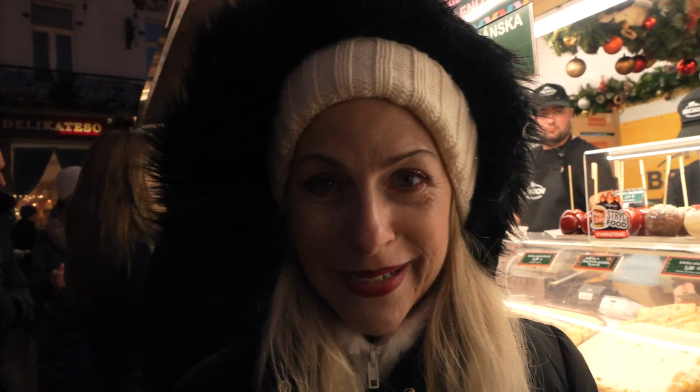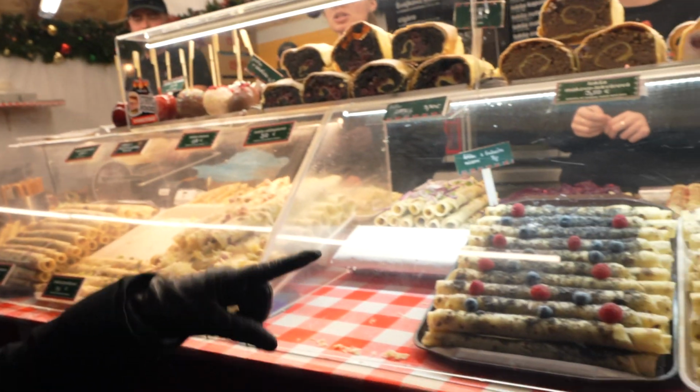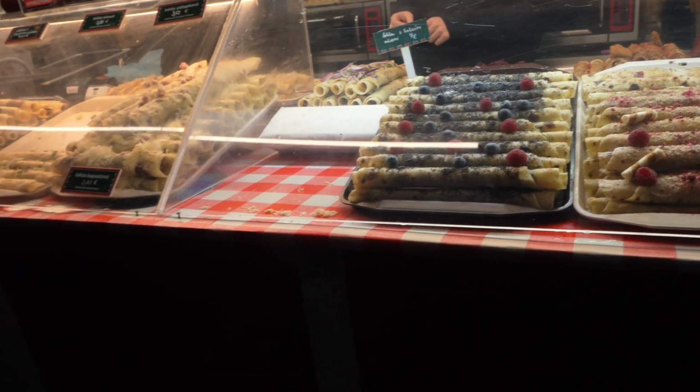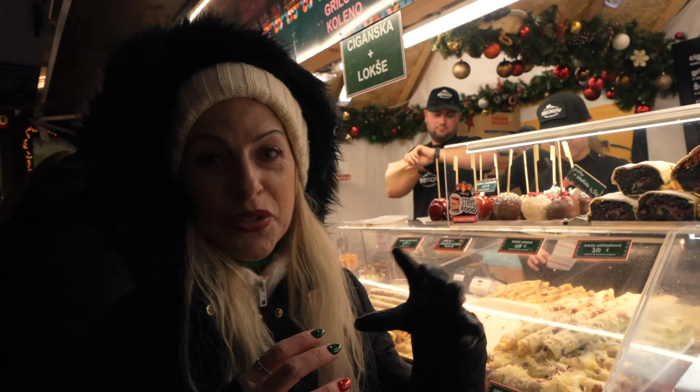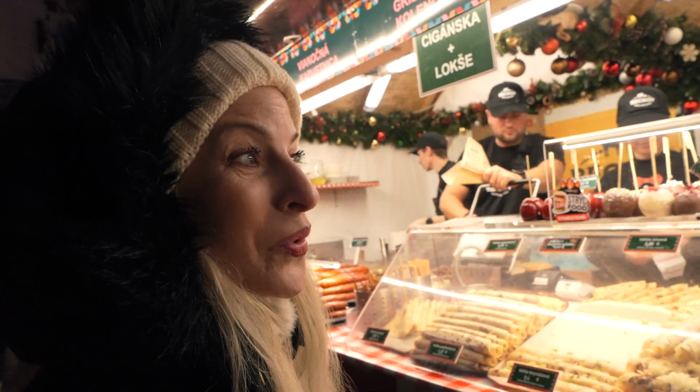Some other things that are really popular here, poppy. You find poppy seeds a lot in this. There's pancakes here. They're both sweet and savory. This one has poppy seeds on it. And the strudel too. The strudels, there's a poppy and cherry, I believe, one. But we've never really seen poppy before coming here, so really interesting.